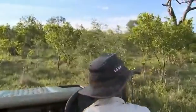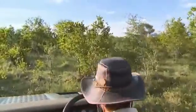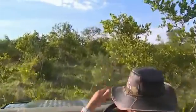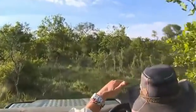I'm trying to keep a mental note of where he is moving, because there's a strong chance he will follow similar paths when he does move from area to area. So the next time we have his tracks in this area, I may have a good idea of where to walk or look for him.